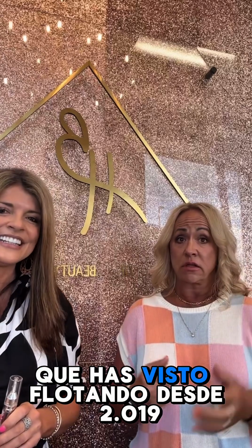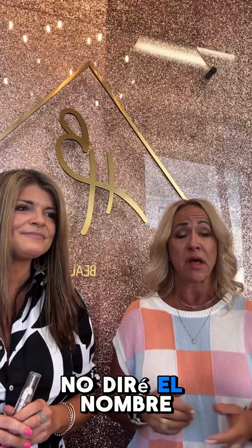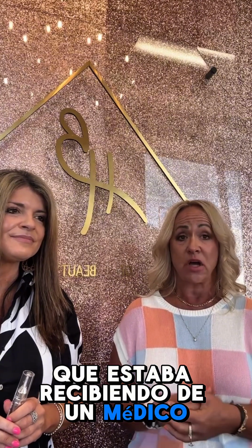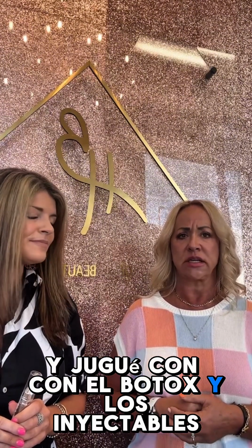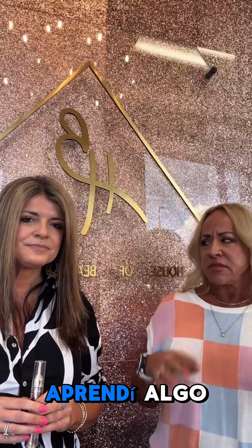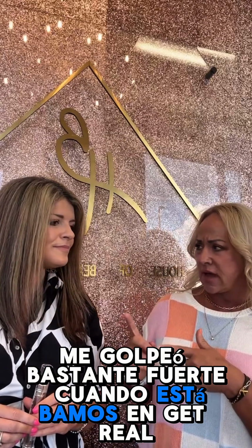But my before picture, which you've seen floating around from 2019, I was using a medical grade skincare. I will not say the name, but it was a medical grade skincare that I was getting from a med spa in Lexington. And I did play around with the Botox and injectables and things like that. But I learned something, well, it hit me pretty hard when we were at Get Real.